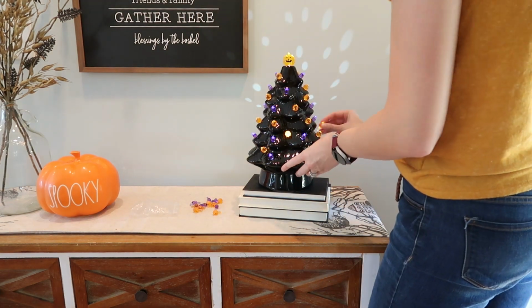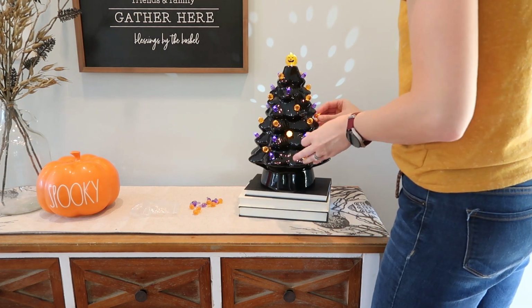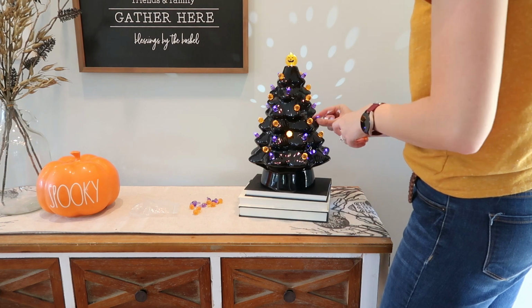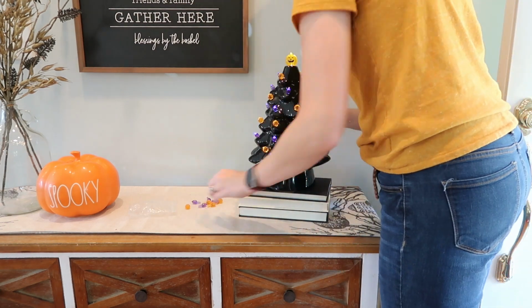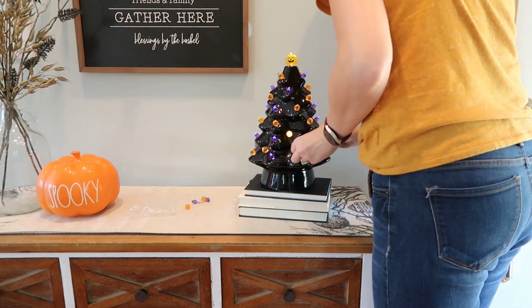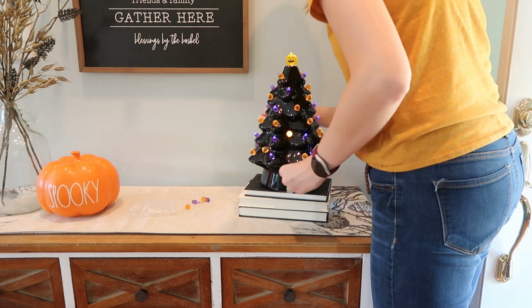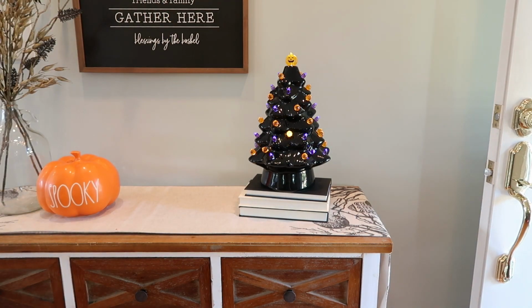I needed a way to elevate this ceramic tree because it's not very large, but it looked too short in comparison to the floral stems on the left side. So I had a good idea to just bring up some books that I was previously using downstairs, just some black and white books, and stack them up. And that was the perfect way to elevate this. And you know, it also kind of looks like spell books, potion books. We're just gonna go with that.